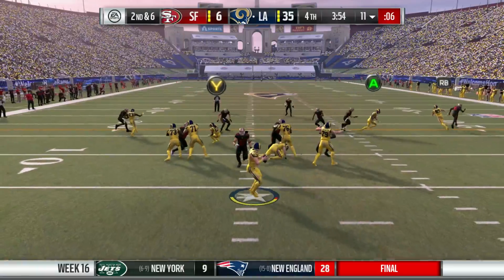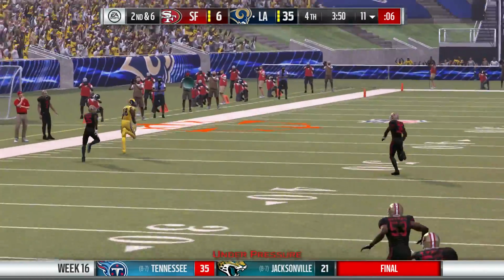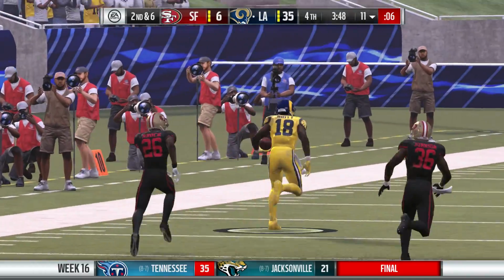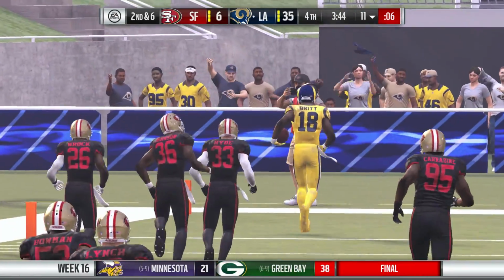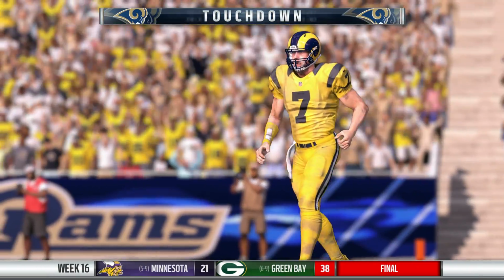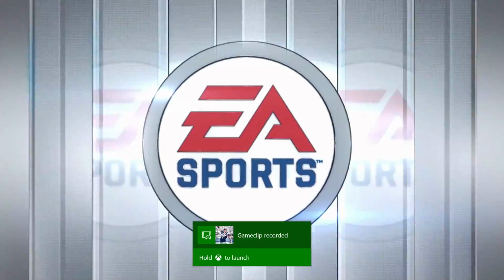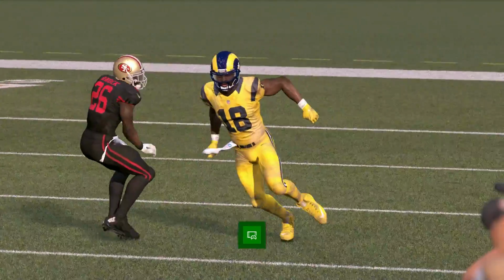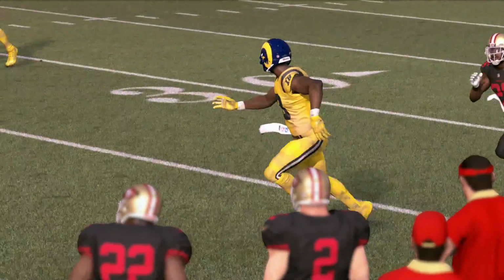They're going to look to throw. Able to shake him off. Finding time. Trying to lay one up deep. And that's caught inside the 35. Touchdown, LA! Kenny Britt, 88 yards. And the Rams just continue to pour it on. And now we've hit that stage of the game, partner.